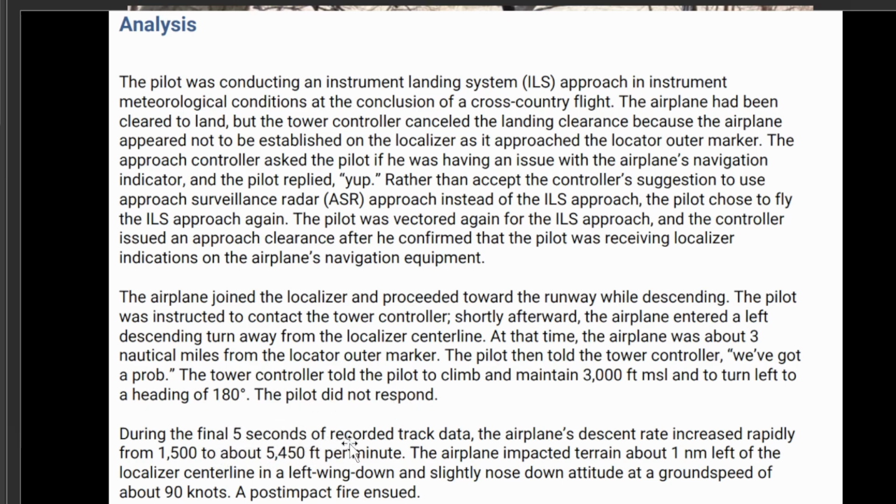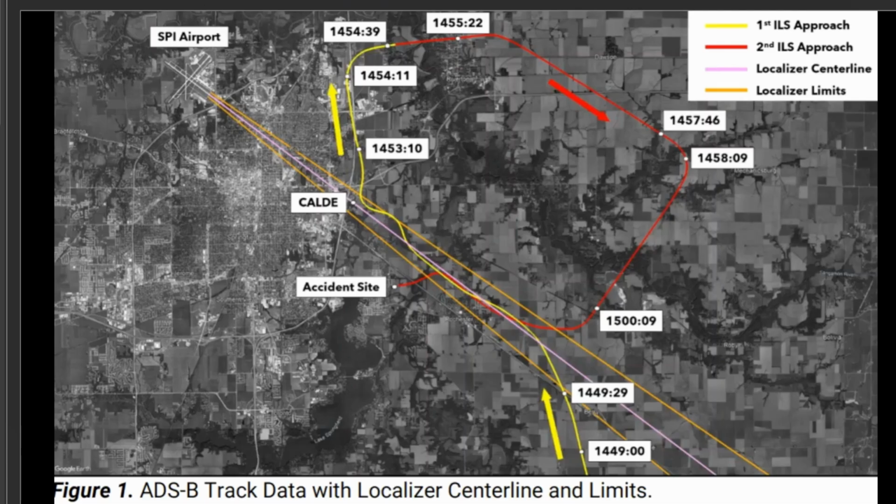During the final 5 seconds, the airplane's descent increased rapidly from 1,500 to 5,450 feet per minute, and it impacted terrain about 1 nautical mile left of the localizer center line. Left wing down, slightly nose down attitude. Ground speed of 90 knots. A fire ensued. So that's what happened.